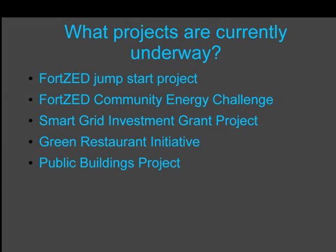Of course, there's a lot that needs to go into it, both with new technologies that we're going to need to implement, including smart grid technologies, new renewable energy installations, conservation and efficiency at home, and in businesses. And that's where everyone's collective actions can really contribute to this initiative. There's a couple of different projects that have already been happening for Fort Zed. One of them you may have heard of is called the Fort Zed Jumpstart Project. It's also referred to as the RDSI project. That stands for Renewable Distributed Systems Integration.